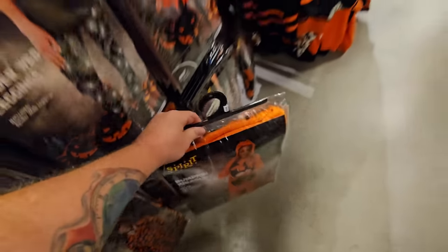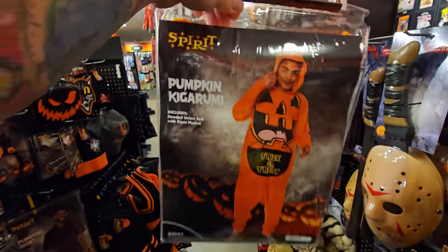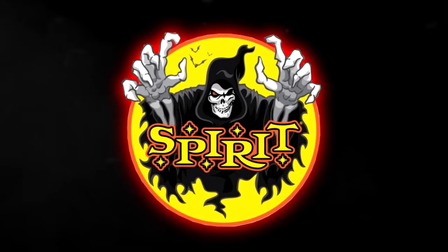I definitely have not seen this, though. Pumpkin Kigurumi? What the heck is that? It's like a one-piece pumpkin suit for dudes. Let's play a game.